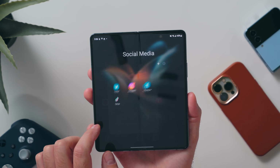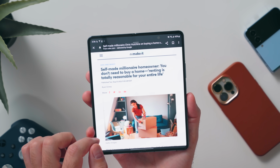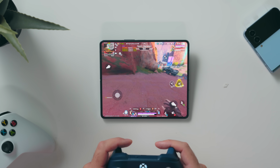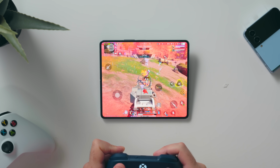In terms of actual performance, I didn't suffer any stutters or drops in frames when I was gaming on it. In fact, the gaming experience on this is incredible. Having a big display like this to play something like Apex Legends is awesome, you know? I hate staring at tiny screens, and having a 7.6-inch one makes all the difference.